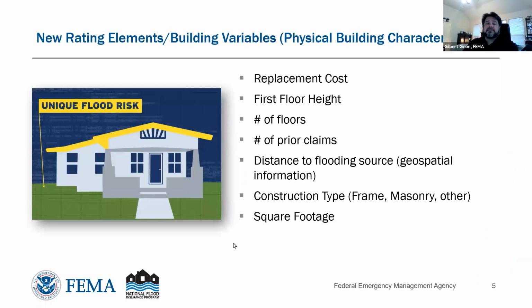Okay, so the new rating elements. One of the biggest factors that we're seeing right now that has a great impact on the flood insurance premium is replacement cost. Before it was kind of unfair. You had lower valuation homes subsidizing higher valuation homes. And what I mean by this, if you have 2 houses side by side, the flood zone is identical, but one house is valued at $2 million and the other house is valued at $200,000. Under the legacy system, their premium was the same. Now that's unrealistic and unfair because the house that is $2 million is obviously going to have more damage and meet the statutory cap of $250,000 a lot faster than the house that's $200,000.